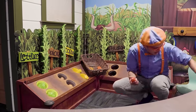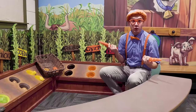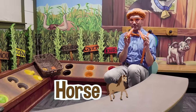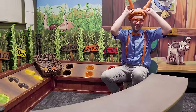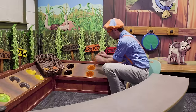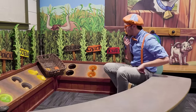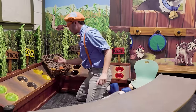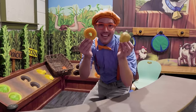Whoa, and look at this, we have some yummy carrots. I love carrots. And so do a lot of animals, like rabbits and horses. Woo, woo. It looks like I have bunny ears with my carrots. That's so fun. Okay, we'll put two carrots, one carrot, and two carrots. What's left? Oh yeah, a potato. Whoa, look. We got one potato right here. And we have another potato right.